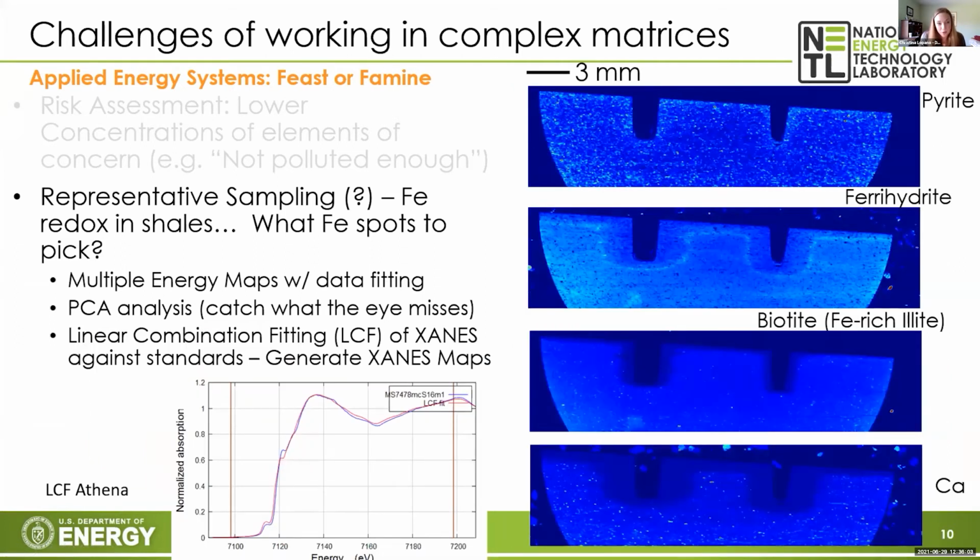So then after we collect all our data at the synchrotron, we can perform linear combination fitting against iron standards. We did this in Athena this time. And we determined that there are 3 primary iron bearing phases pertinent to the reactions in this sample. We're still doing some work.